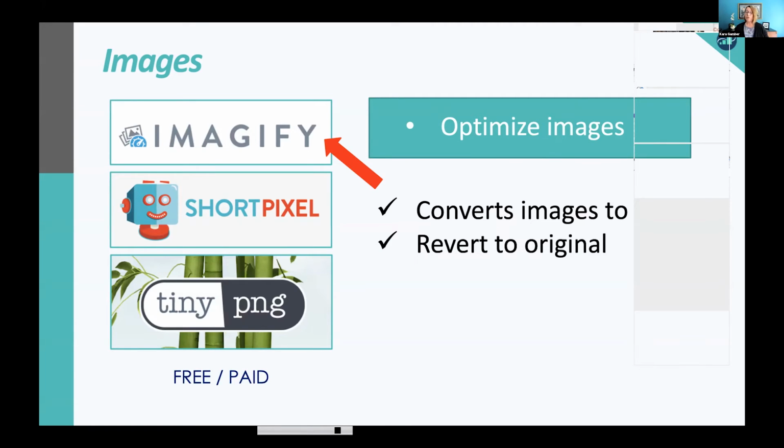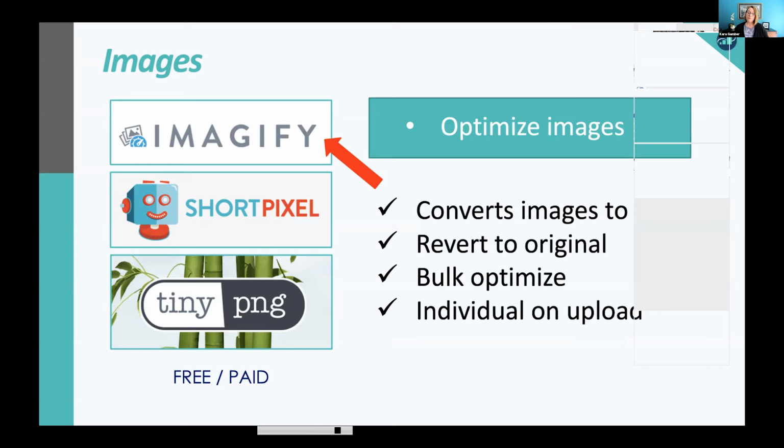Next, I love it because you can revert back to the original if you don't like how it's been optimized. Next, here's a time saver. You can bulk optimize. And then fourth, what I love is once you've done the big cleanup, every time you upload an image, it automatically optimizes it for you.